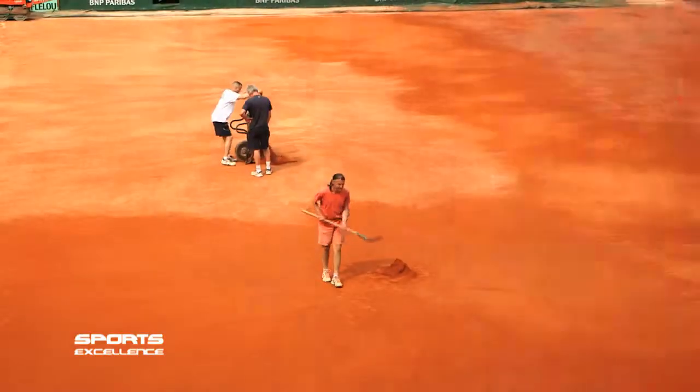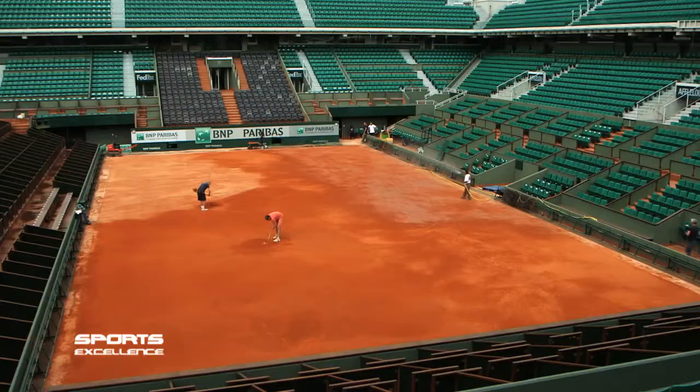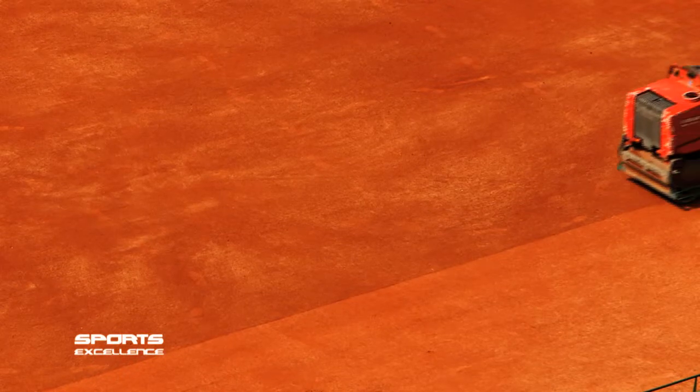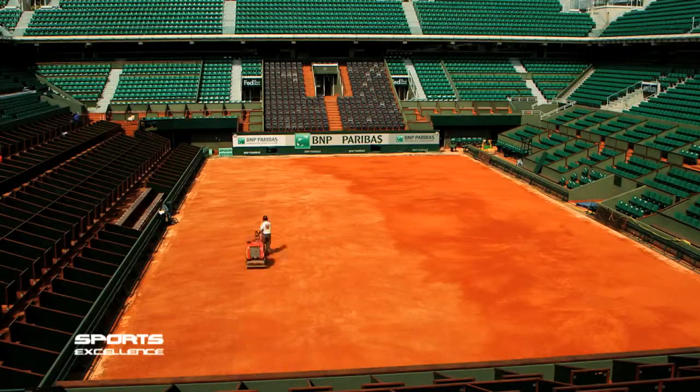Then we start the second step. We'll add to the surface some red brick, and we compact the court. We then water the red brick so it sticks to the limestone. And then we use a heavier steamroller, a 600-kilogram one, to seal the court, in other words, to harden it. We need to roll it 5 or 6 times.